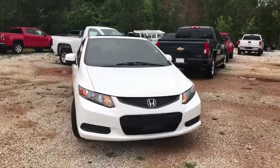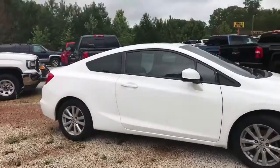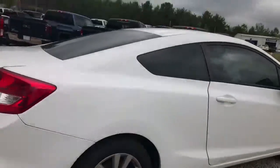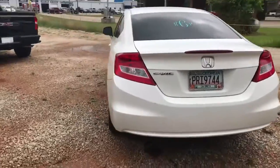All right, 2012 Honda Civic right here, all white, coupe. It's got the Continental tires. Plenty of tread. Check that out. Just recently traded in. I haven't even taken the tag off of it, as you can see.